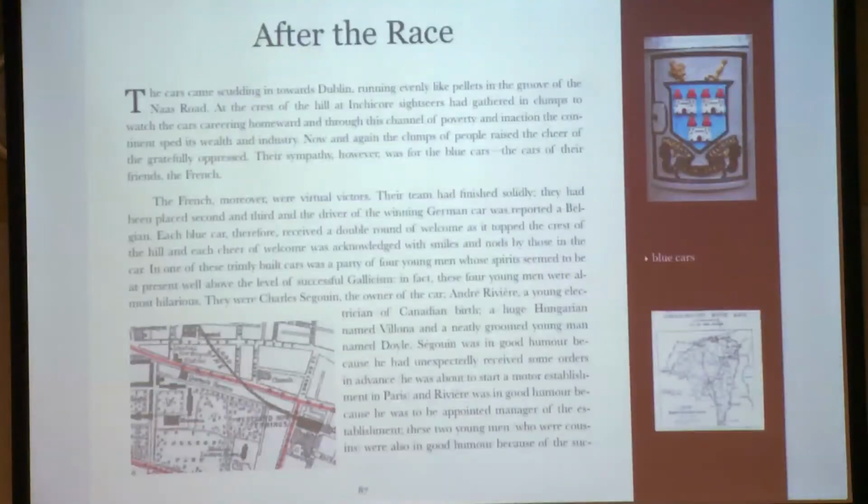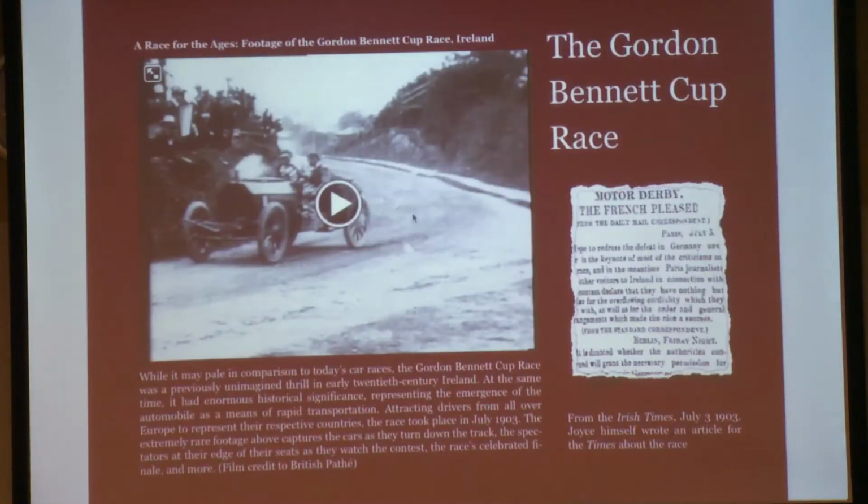I really like After the Race because it's... And she did some serious work, and she looked around, and finally she came up with this.